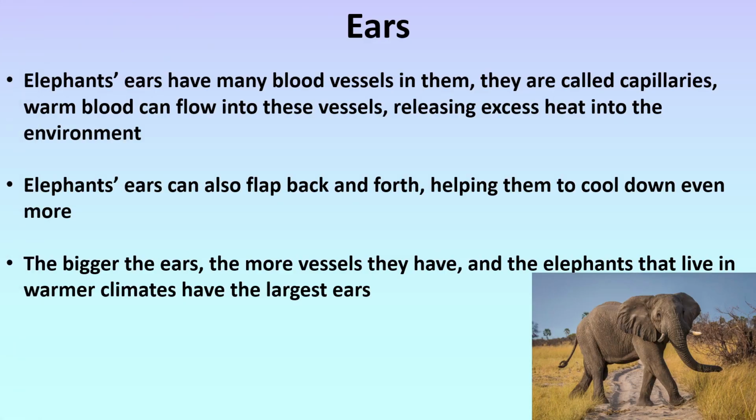Next, their ears. Elephants' ears have many blood vessels in them. These are called capillaries. Warm blood can flow into these vessels, releasing excess heat into their environment. Elephants' ears can also flap back and forth, helping them to cool down even more. The bigger the ears, the more vessels they have, and the elephants that live in warmer climates have the largest ears.